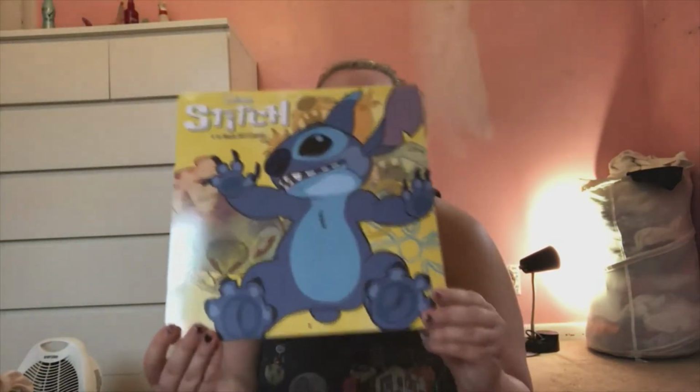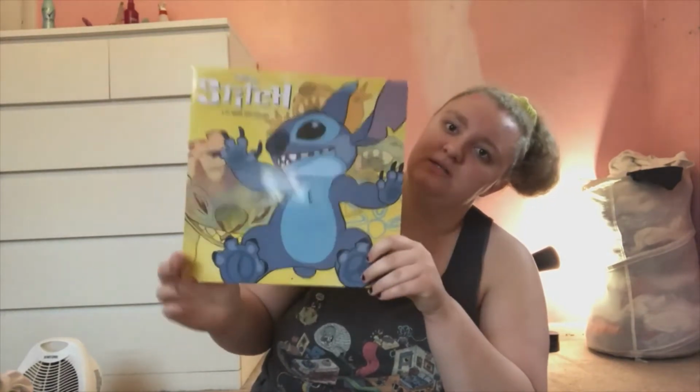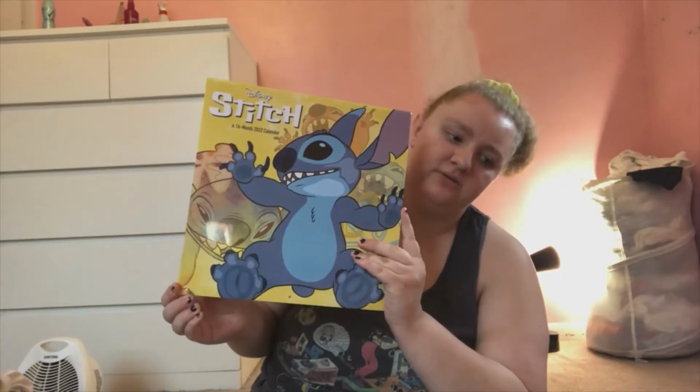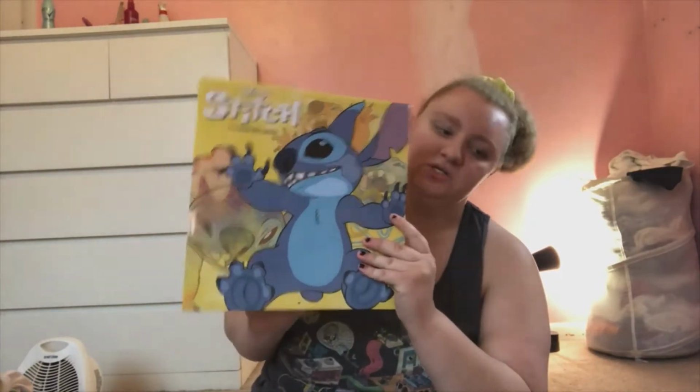Then I got the 2022 Stitch calendar. I'm gonna use this to plan Stacy's 2022 year, because I had Stitch on my wall this year, and I also had Paw Patrol on my wall this year. So I'm gonna use Stitch for Stacy. I'm using Steven Universe for her currently. I've used Steven Universe the past couple years, but they don't have a Steven Universe this year.